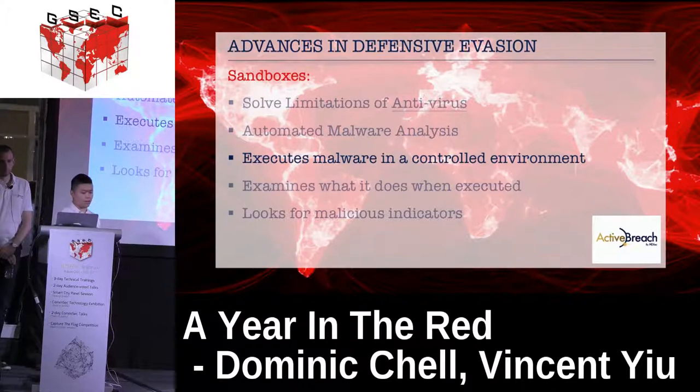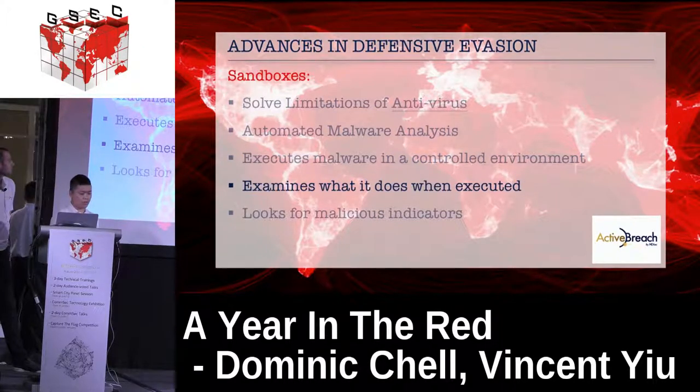The idea is that the file that you suspect is malware is executed within an isolated and controlled environment. There are cases where we have found that people have misconfigured it for whatever reason and the sandbox can connect out, which isn't the best practice. What it does is it executes the file, examines what it does, and then looks for malicious indicators. Malicious indicators can be actions such as reading from the registry, dropping a file to disk and executing it, or connecting out to a domain.